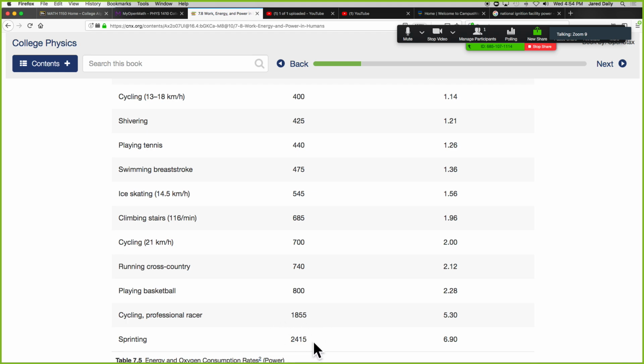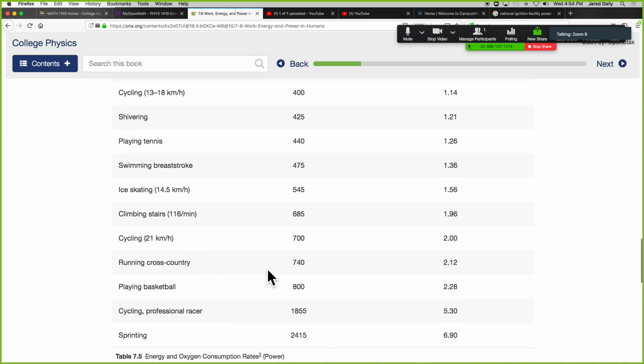Sprinting, like running, sprinting, 2450. Compared to jogging, where's jogging? They don't have jogging. Running cross country, 740. Right? Who's going to get the better workout? Somebody who sprints and rests and sprints and rests, or somebody who just jogs and jogs and jogs? Somebody who sprints and rests. They're going to burn more energy by far. It's not even close.